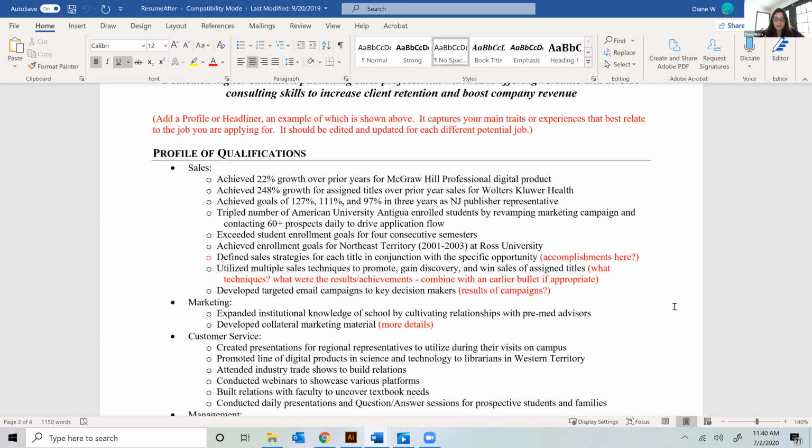So for example, there's a bullet here that says, develop targeted email campaigns to key decision makers. And for this, there's really a lot of people who can write an email. Most people can write emails. If you have access to a computer, you can write an email. That's not really that important. What's more important to the potential employer is knowing the results of that campaign. Like, was there a good click-through rate? Did lots of people view the email and click on any links that were in it? Those sorts of things are what's going to be more important.